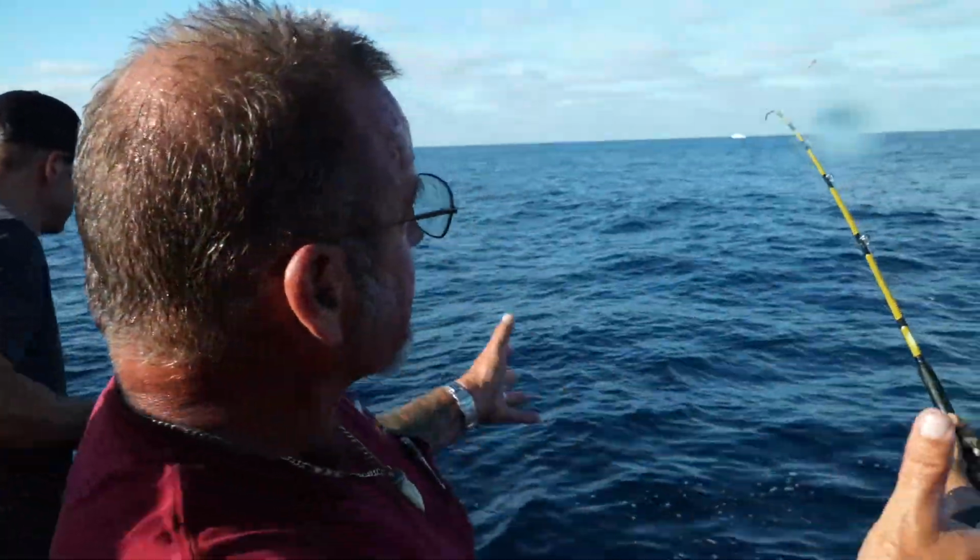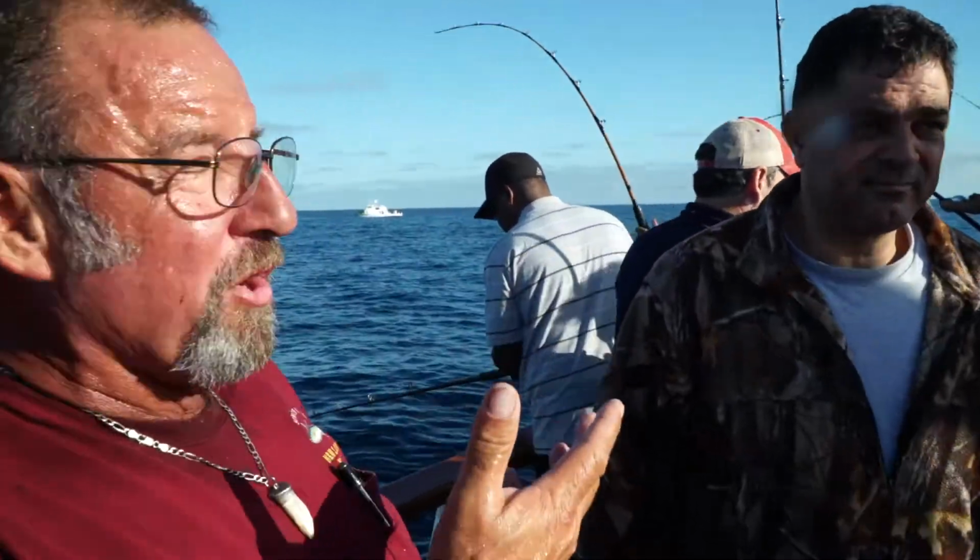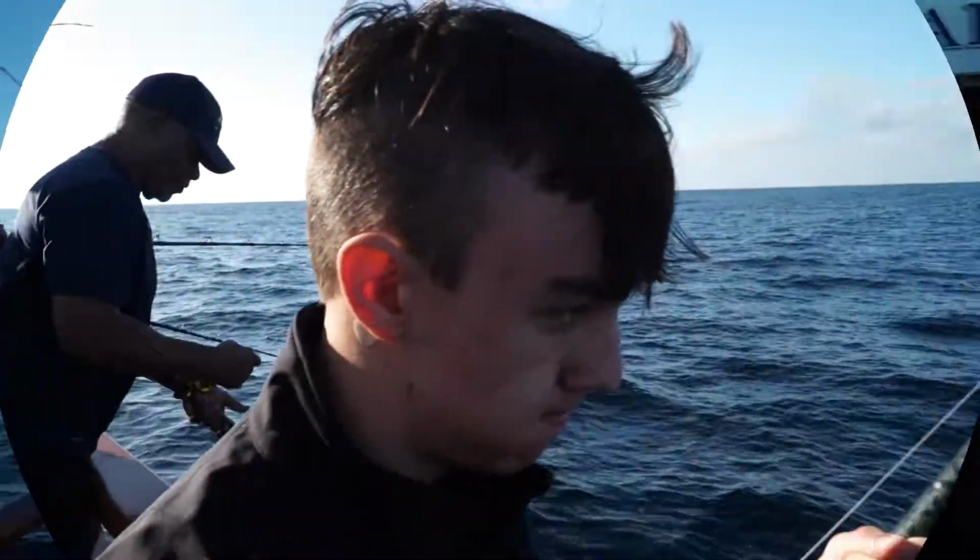Okay, so today we found a nice sonar mark. We stopped the boat, shoveled some fish food over the side, and it seems like they're responding pretty good. Not too hard to get a bite. 20 pound, 30 pound, 40 pound, pretty easy. Every bait in the corner right now. So, mission accomplished, I think.